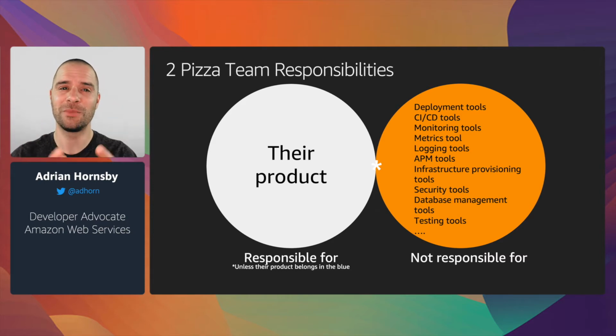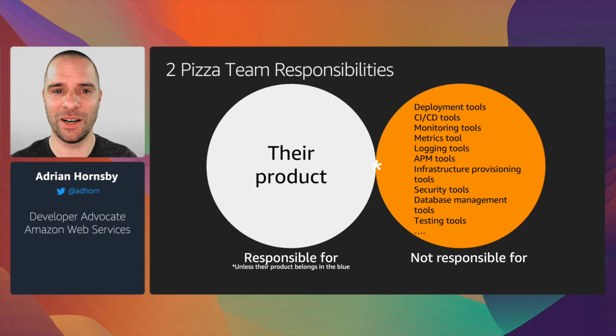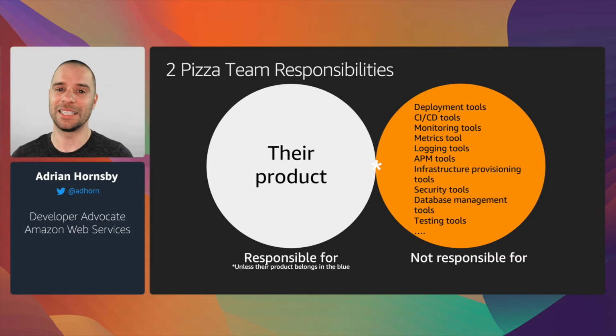Yes, you heard me correctly. Build, deploy, maintain, and operate. They do everything. But as you can see on the slide, they are not responsible for building the tools. For that, AWS has a dedicated team, and for very good reason. We want to have consistency.